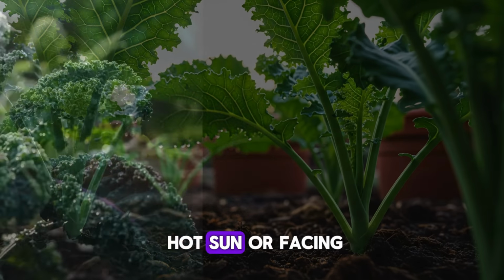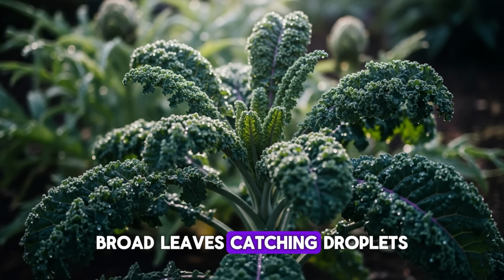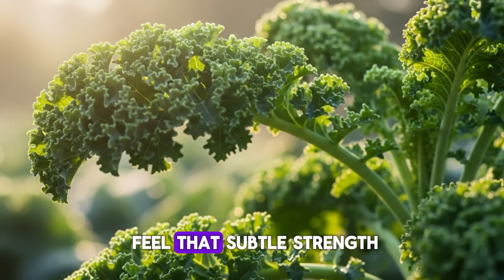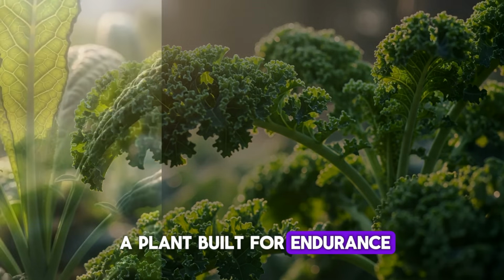Whether it's under the hot sun or facing cool winds, kale keeps standing tall, broad leaves catching droplets of morning dew, their deep green veins glowing softly in the light. Touch them, and you'll feel that subtle strength, sturdy but flexible, like a plant built for endurance.